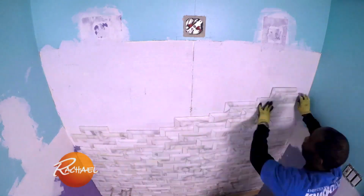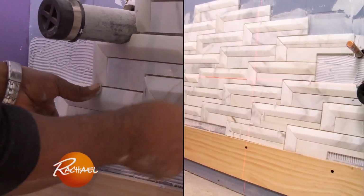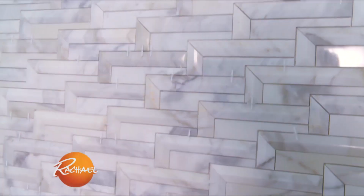If you ever wonder where your splurge item should go, I say do an accent wall with a luxurious, beautiful tile. I got mine from Artistic Tile. It's made out of a Calcutta stone, so it has beautiful veining in it. This is the showstopper. It's small square footage, so it's great bang for the buck.